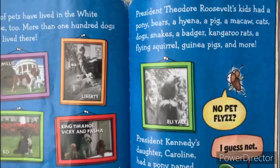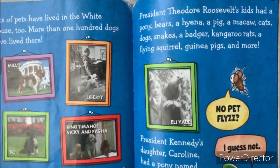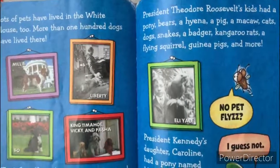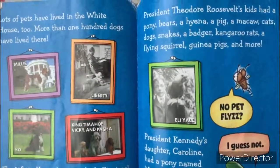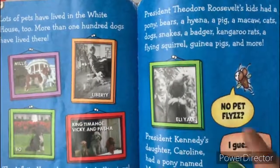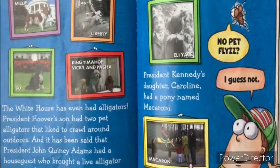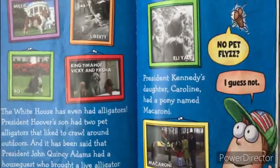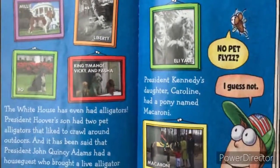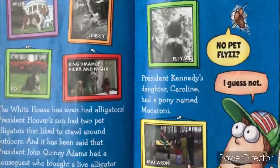President Theodore Roosevelt's kids had a pony, bears, a hyena, a pig, a macaque, cats, dogs, snakes, a badger, a kangaroo, rats, a flying squirrel, guinea pigs, and more. No pet flies? I guess not. I rode horses before. My favorite one's name is Scarlett. President Kennedy's daughter, Caroline, had a pony named Macaroni.